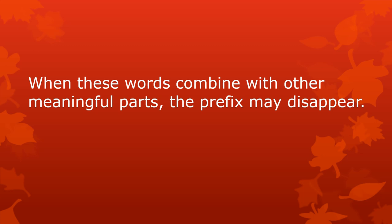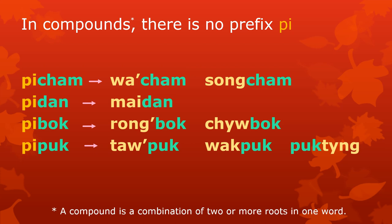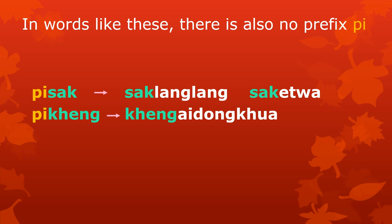When these words combine with other meaningful parts, the prefix may disappear. There is no prefix P in compounds, as we can see here. Words with the root cham are picham, wacham, and songcham. Words with the root dan are pidan and maidan. Words with the root bok are pibok, rongbok, and chubok. And finally, with the root puk are pipuk, wakpuk, pukteng. In words like these, there is no prefix p. Saklanglang, saketwa, kengaidongkua.